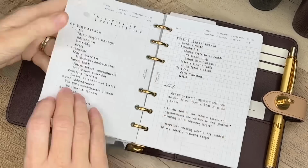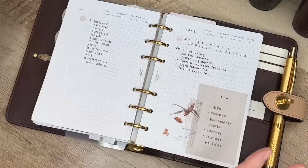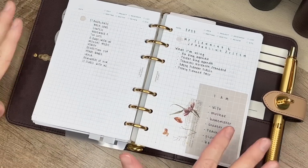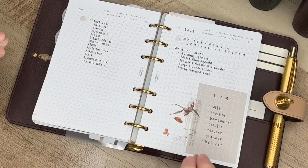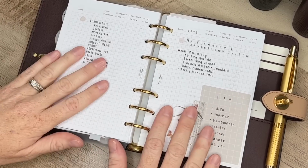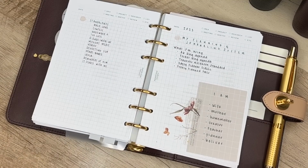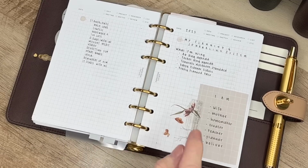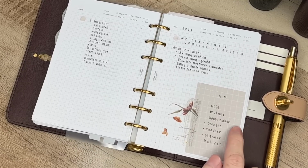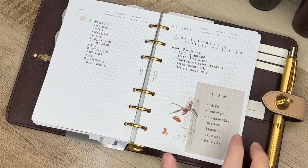Okay, so I'm going to share with you my brainstorming process, and the way that I do it is simply with lists and just a couple of notes pages. So you don't need anything really extravagant to get started brainstorming your 2023 planning system. The first thing that I do is write out a list of my roles, and I call it my I am list. So I am a wife, I am a mother, I am a homemaker, I am a creator, I am a teacher, I'm a planner, and I'm a believer.